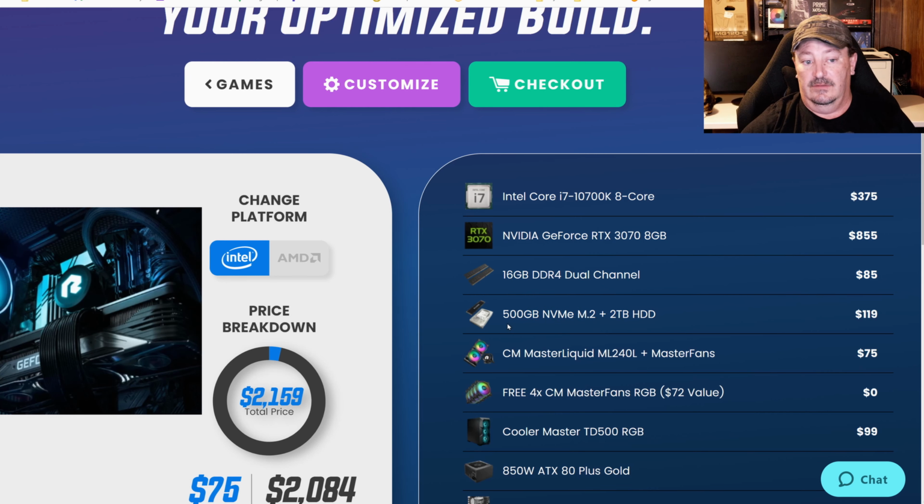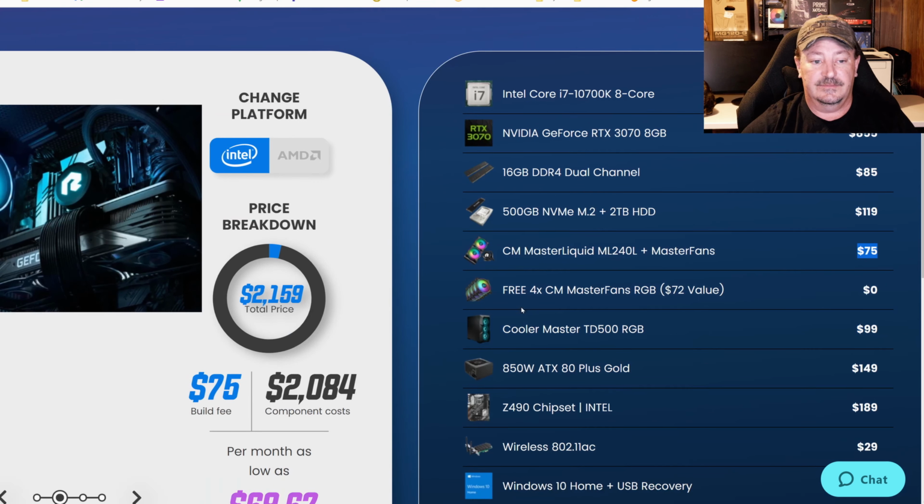You got 2 drives in it, a 500 gig NVMe and a 2 terabyte hard drive, for $120. The CM Master Liquid ML240L, which is an all-in-one liquid cooler, $75. The 4 fans are zero cost, which kind of surprised me because the case they use only comes with 3, so they throw in the 4th one for free.